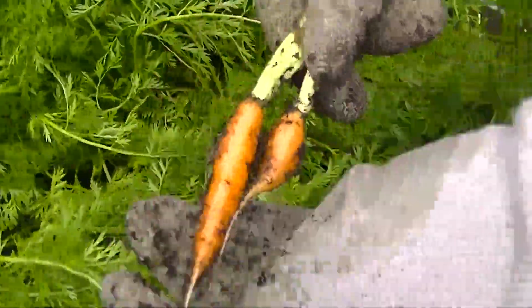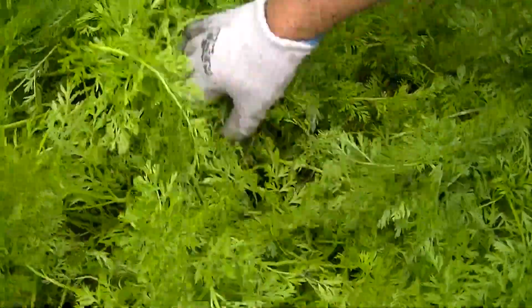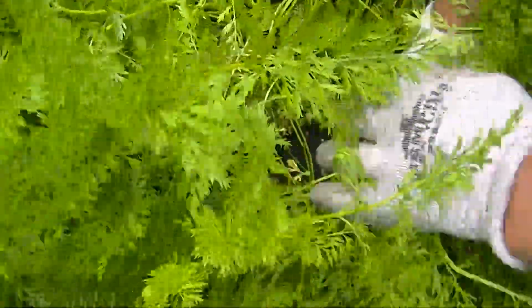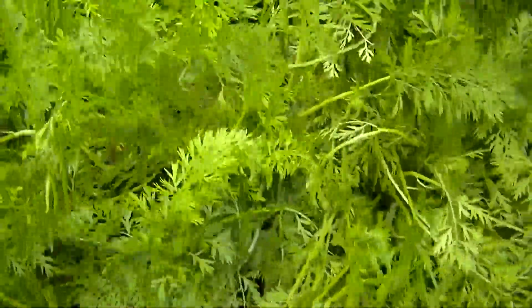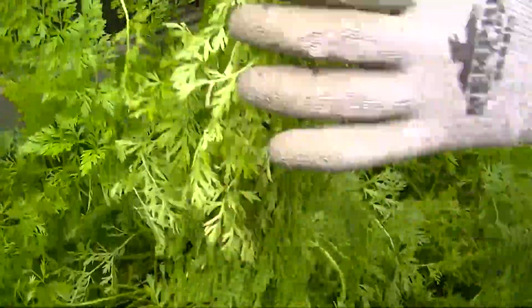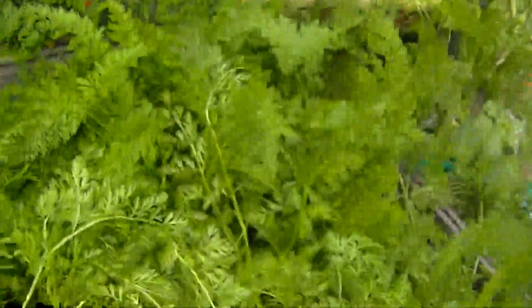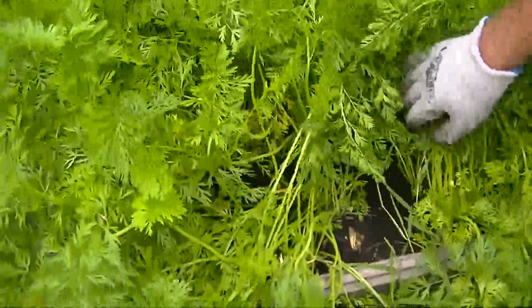See? I'm gonna wait a little longer. Maybe start thinning them out now, little by little. Pull out the ones that, if I can tell, are in the way. Yeah, they're tiny, but they weren't thinned out. Got lazy about thinning them out, so I'm gonna let them go a little bit longer, I guess.